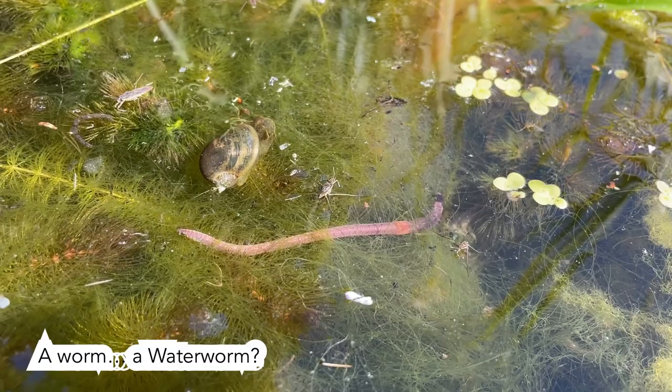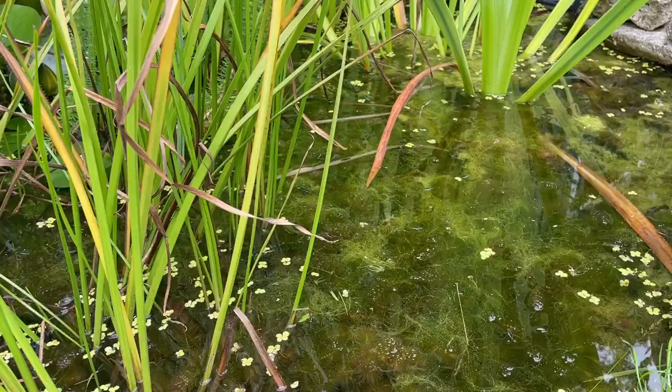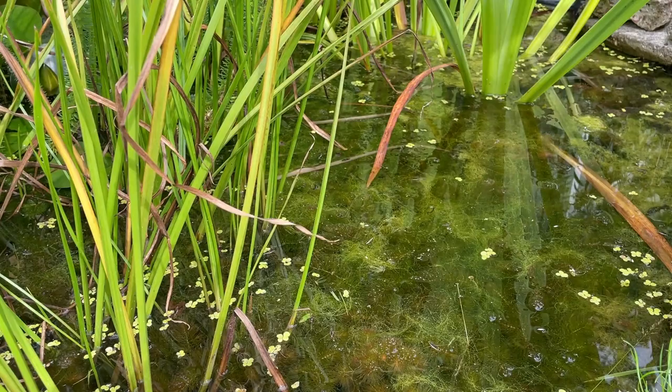That looks just like an earthworm to me, but there's no earth, so I guess a water worm. The whole pond surface is just moving with various creatures. There are so many things in here. That's really changed since the fish disappeared, because we had very little when we had the fish.